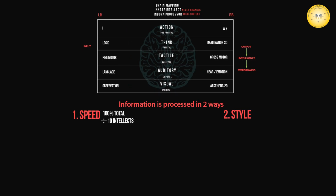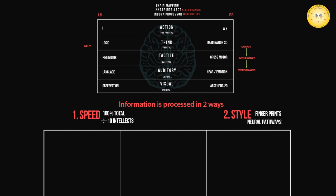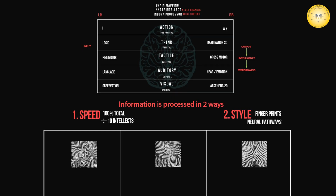Now, let's understand processing styles. Your style is determined by your actual fingerprint, and these prints represent your neural pathways. When an input goes in, it becomes an electrical signal and travels this pathway to get processed before you get an output. There are 3 basic types of prints, and each finger could have any one of these 3 prints.